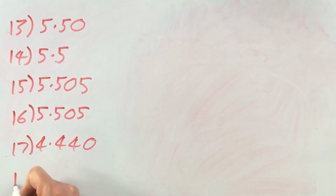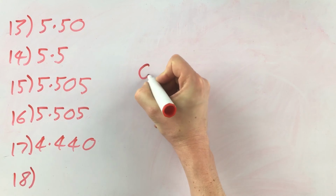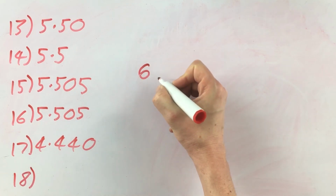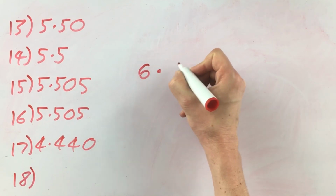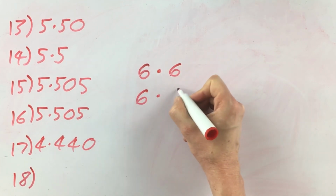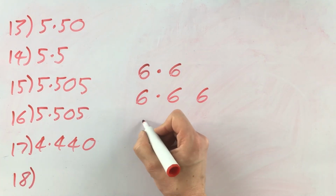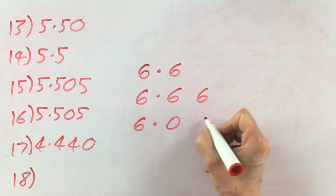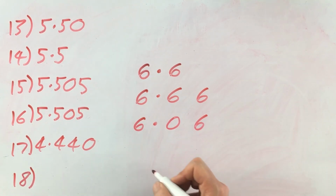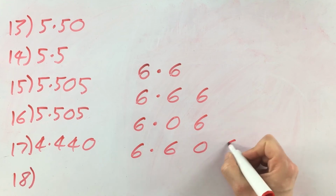Now let's finish by looking at number 18. Whenever you're comparing numbers, the first thing to do is to line them all up with each other, one underneath the other, very carefully and accurately. So we've got 6.6, 6.66, 6.06, 6.606.